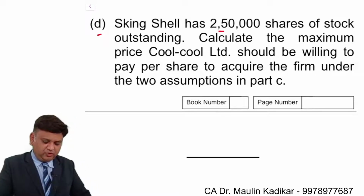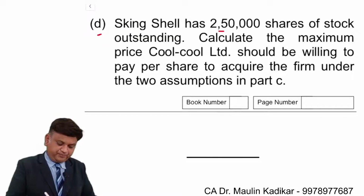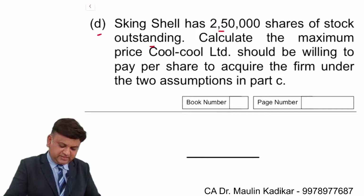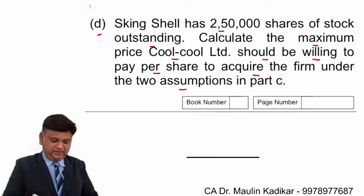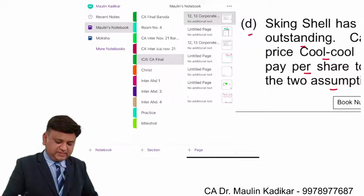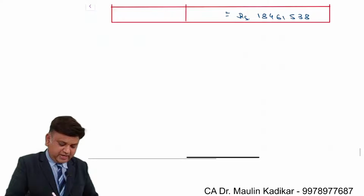The D part of the question is extremely simple. Sking Shell has 2,50,000 shares stock outstanding. That is the target company. Calculate maximum price Cool Limited should be willing to pay per share to acquire the firm under the two assumptions in part C. So what is the price that you are ready to pay on per share basis? That is the question. So answer for the D question.